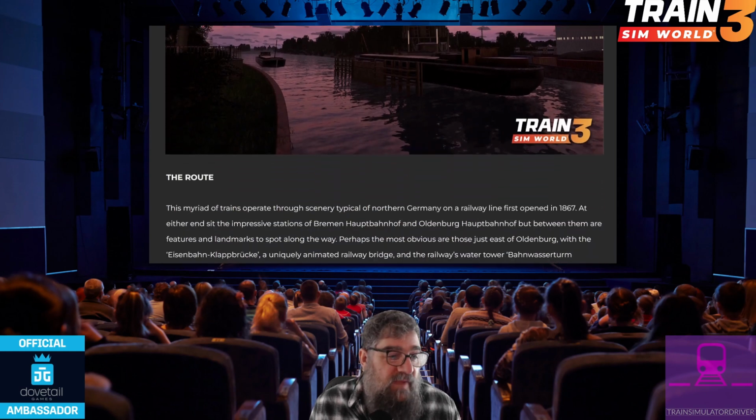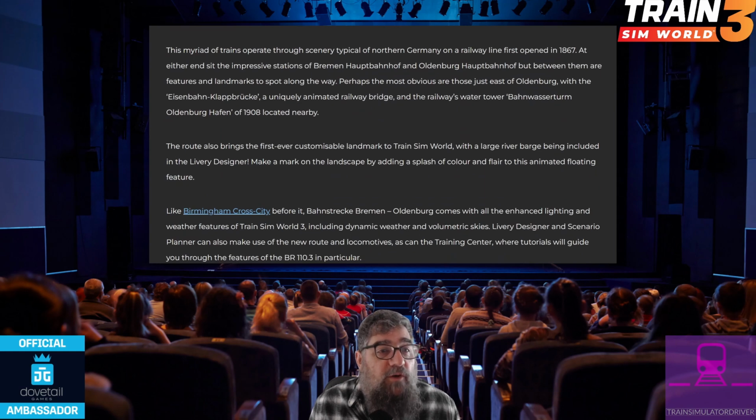The route. The myriad of trains operate through scenery typical of northern Germany on a railway line first opened in 1867. At either end sit the impressive stations of Bremen Hauptbahnhof and Oldenburg Hauptbahnhof, but between them are features and landmarks to spot along the way. Perhaps the most obvious of these is just east of Oldenburg with the Eisenbahn Kapperbruck, a uniquely animated railway bridge, and the railway's water tower, Bahnwasserturm Oldenburg-Hafen of 1908, located nearby.